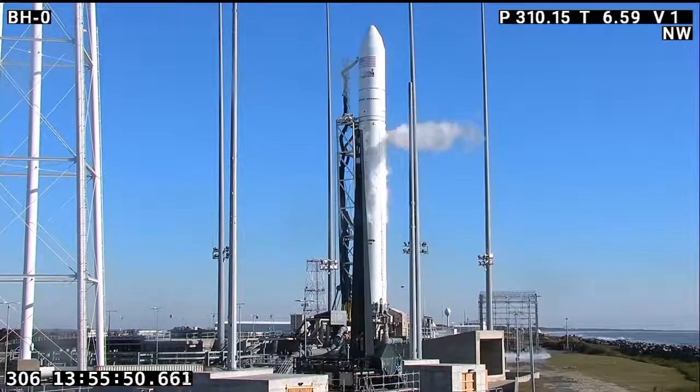NASA TD, report range status. LC TD, range is green. Copy, range green. LC MES 1, step 405, priming verified. Copy, priming verified, check 405 complete. Three minutes and 30 seconds until launch. Everything continuing to proceed nominally for Antares. Be advised, phase 3 dynamic limits will be active at T-minus 3 minutes.